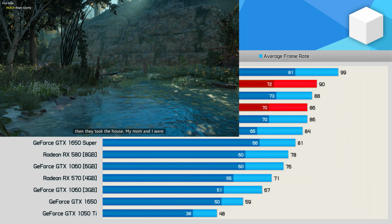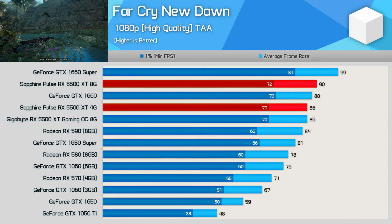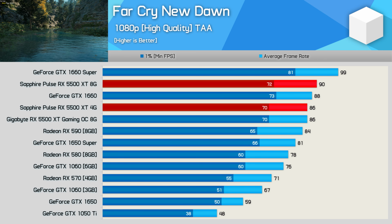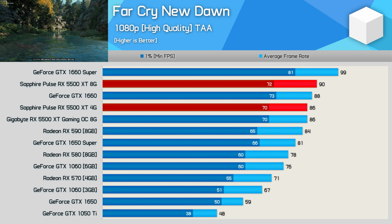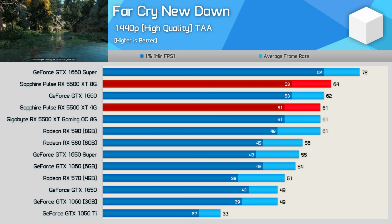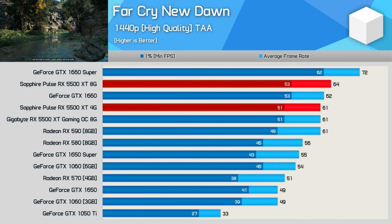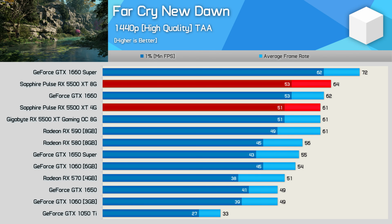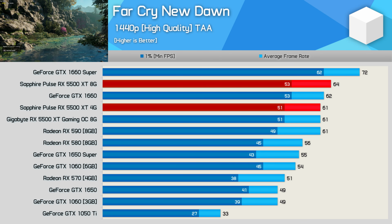The 4GB 5500 XT drops a few frames when compared to the 8GB model in Far Cry New Dawn, but overall performance at 1080p using the second highest quality preset is still very good. Much the same as seen at 1440p, again we're using the second highest quality preset, and yet despite that the 4GB 5500 XT was still able to average just over 60 FPS.